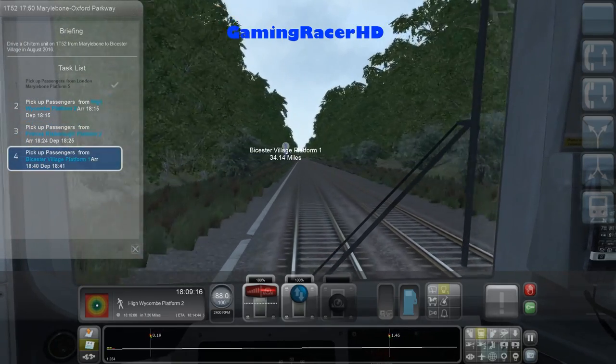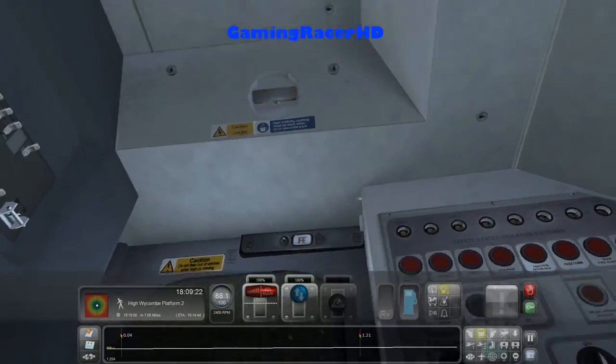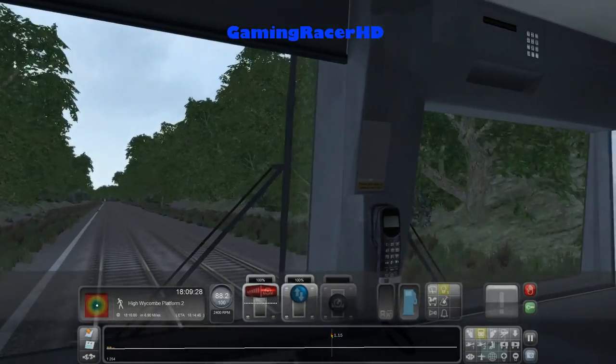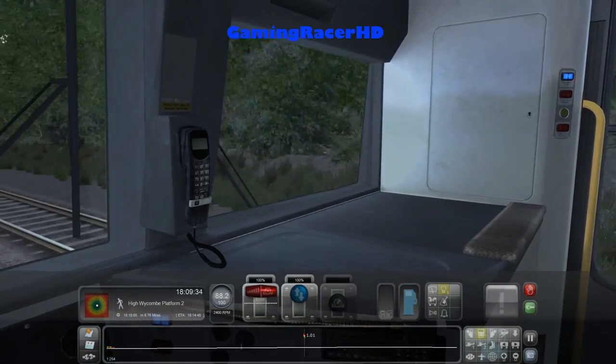Because the thing is, I can't go any faster than this. Is this train capable of 100 miles an hour? I don't think so. I think it's capable of 75 miles an hour max in real life, but this is a game, so we seem to be able to go up to 90 miles an hour almost.